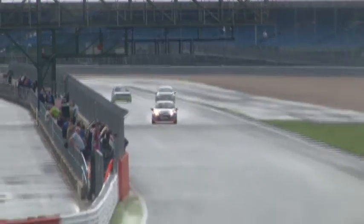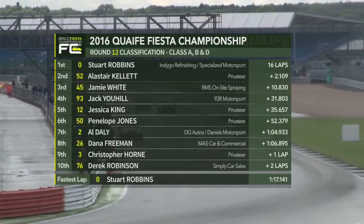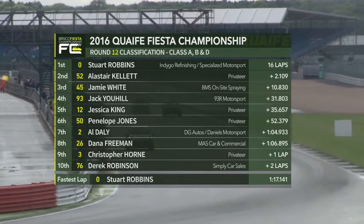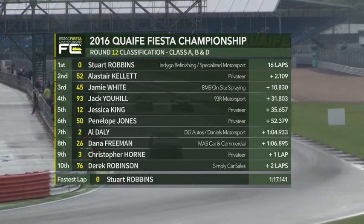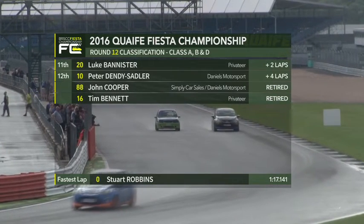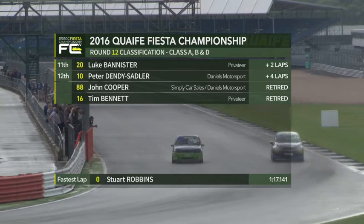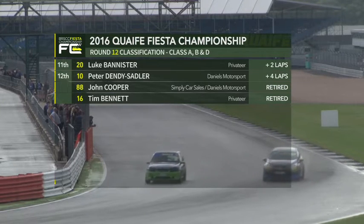He takes it. Alistair Kellett makes it a double podium, and Kellett will be happy to go away with 2 finishes from Silverstone. Jamie White third from Jack Newhill, then Jess King. Penny Jones does beat Al Daly. Dana Freeman next from Chris Horn, who wins Class B. Then Derek Robinson, Luke Bannister and Peter Dendy Sadler winning Class A.